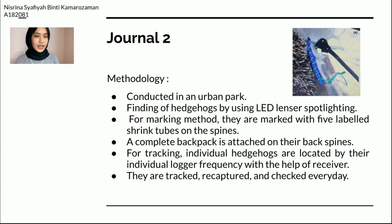Hi and Assalamualaikum. I am Nisrina, and today I will be talking about the methodology in Journal 2. This study was conducted in a public space, an urban park in southeast Berlin, Germany. In this journal, the method used to find the hedgehogs is LED laser spotlighting. For marking, each of them is marked with 5 labeled shrink tubes on the spines to make recapture easier. They are marked by numbers 1, 2, 3, 4, and 5.